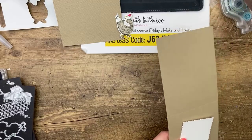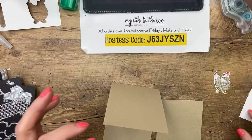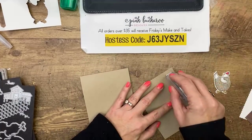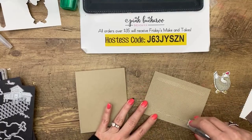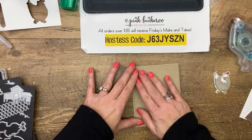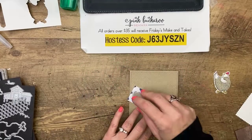I guess I had paper set aside for that and I didn't use it. Where did I put all of my pieces? They're over here. This is the easy card today. Much faster than the other two projects. Okay, we're gonna put this down in the middle. And I think maybe I used dimensionals last time. Oh well, that's okay. And then we'll put this paper.